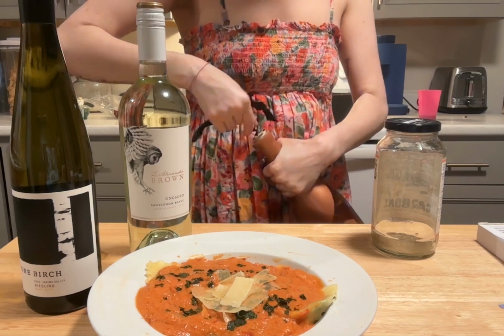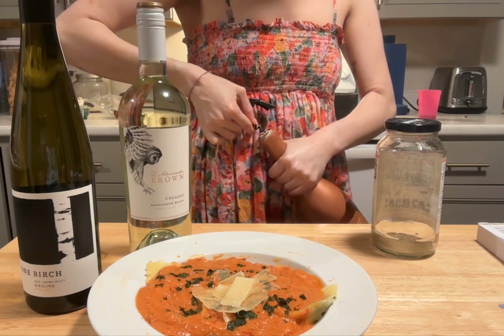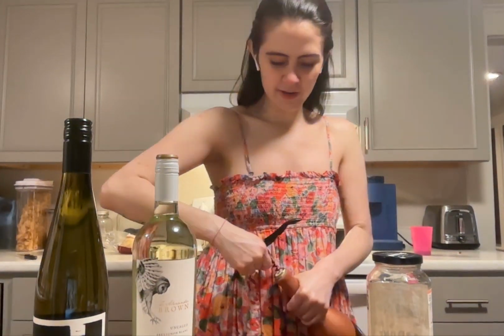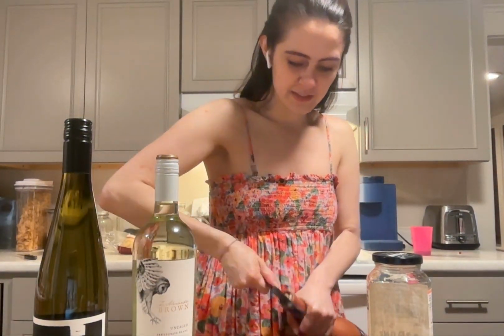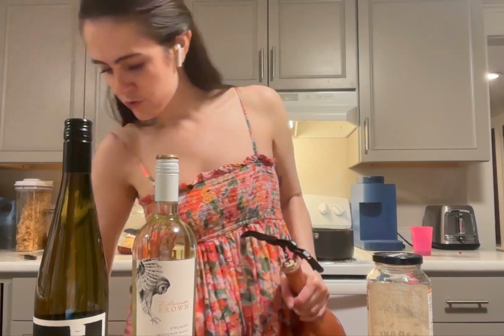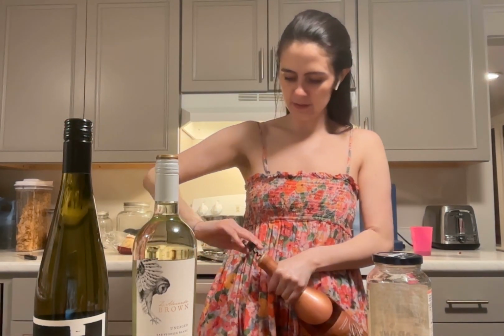Oh my god, it's been a while since I've opened a Belglas. Sweet treat. This used to be my favorite wine to sell when I was a server. I used to get scared of opening. Bonnie's very intrigued by this. Are you intrigued by the little wine seal, the wax seal?